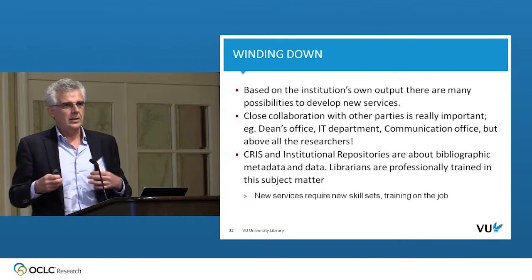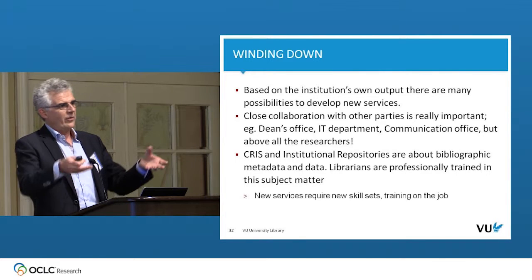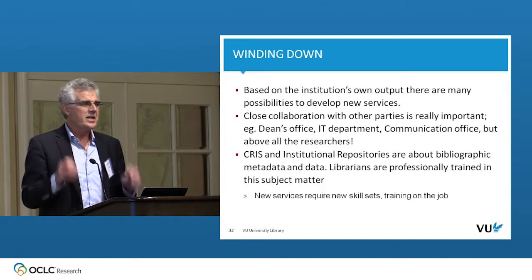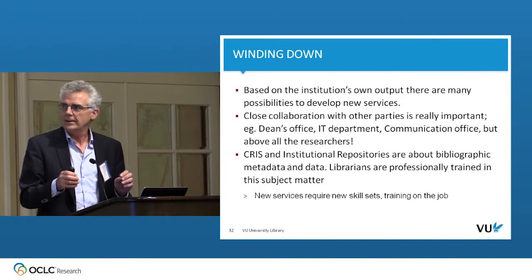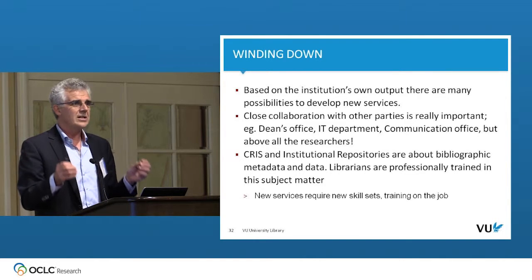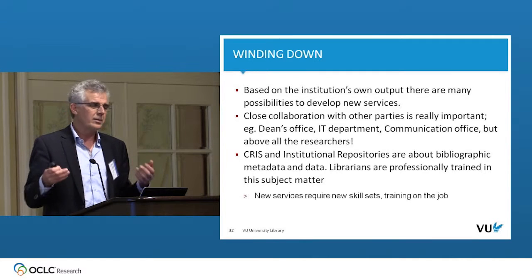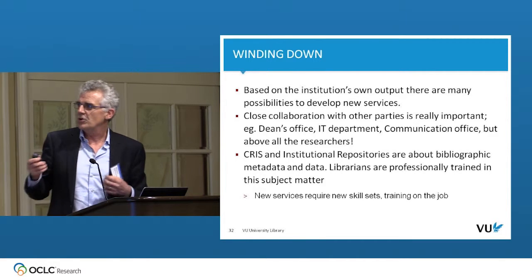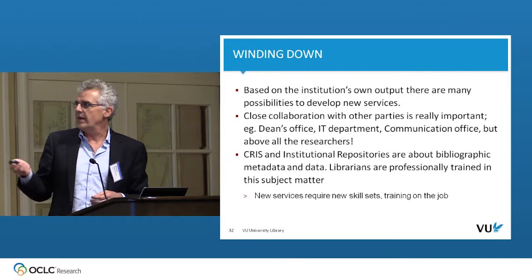I have been lucky that I've always been in a situation where the current research information system and the repository are in the hands of the library, and I think that's a natural place for a repository and a current research information system to be, because the majority is about bibliographic data and metadata. And who are the experts on that? I'm not an educated librarian, but we as librarians are experts on metadata. So it should be there. We are professionally trained in the subject matter.